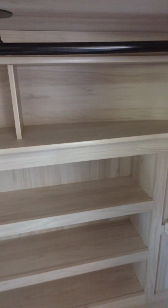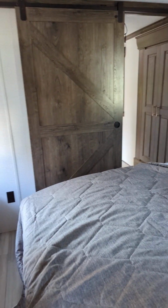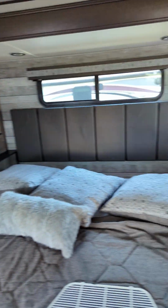Pretty big closet, honestly. I mean, when you look at the fact that this is a trailer, this is out front. This is, yeah, dresser, storage under the benches, TV situation. Like I said, storage over there, USBs.